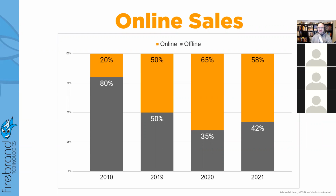In 2019, the estimate of online versus offline sales was about 50-50, and that was up from 2010 when it was about 80-20. During the pandemic shutdowns, Kristen estimates that roughly 15% of the share of total book buying shifted from in-store to online, across a whole bunch of different retailers, not just Amazon. This is a little less than the overall market, where it was roughly a 20% shift toward online buying at the height of the pandemic.